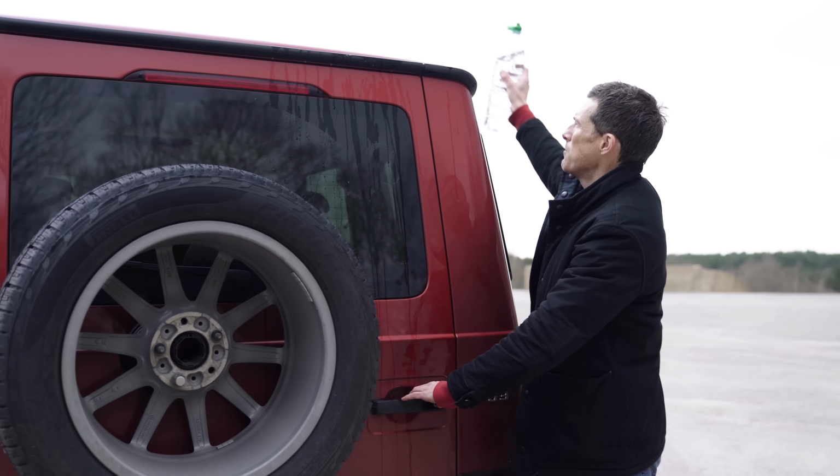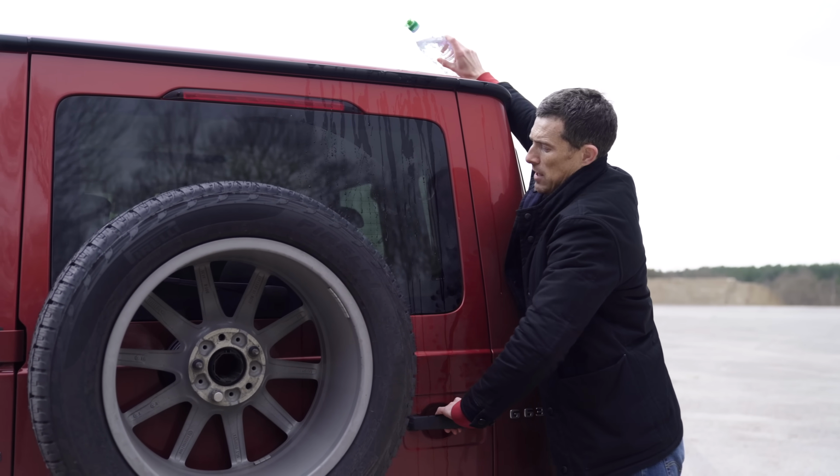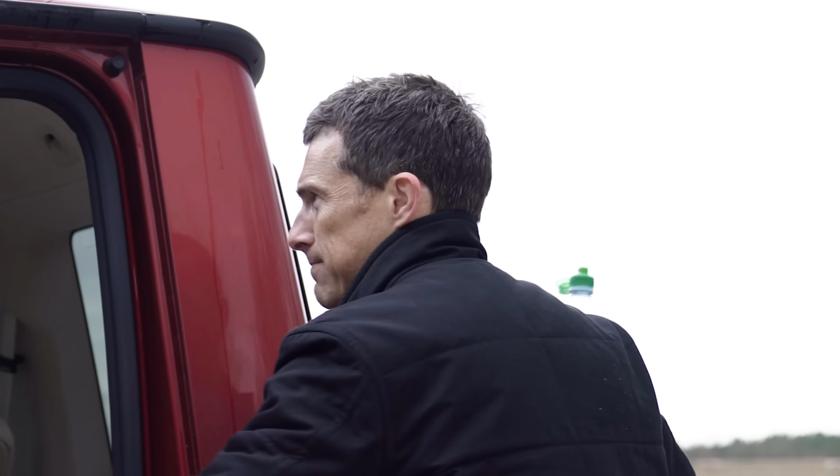The guttering on the car is pretty useless. What happens is when it's been raining, water can pool up there, then you go to open the back door like this, and then it just all kind of pours in like that. Can you see? All inside your car, all over your head. No, bugger.